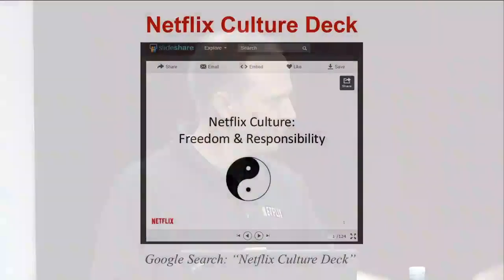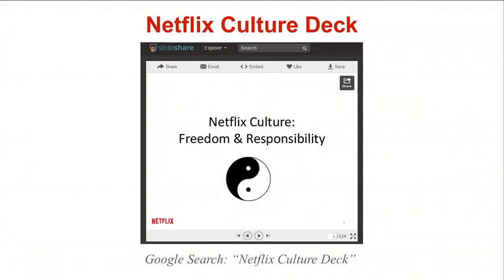The last thing I'm going to cover is the Netflix culture deck. Do a Google search on it. It's not fluff. It takes some of the themes I mentioned before, and I think it's quite an interesting read on how we do things at Netflix. Again, there might be some good principles for you.